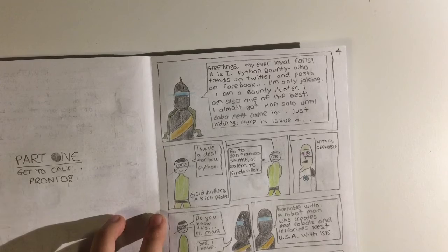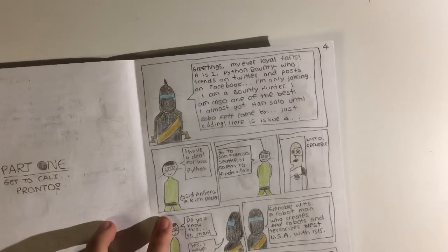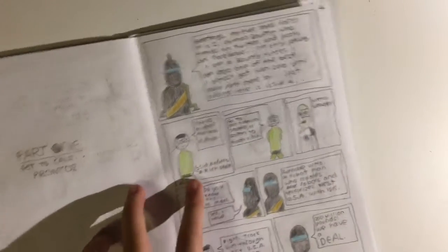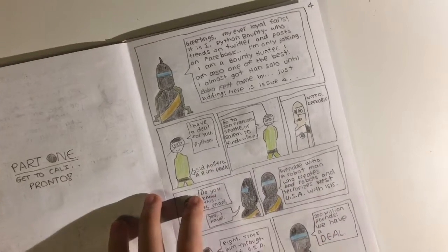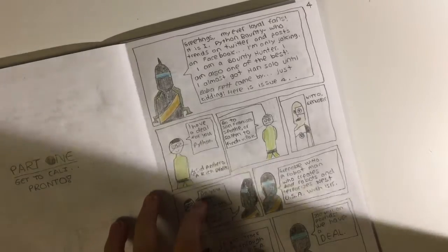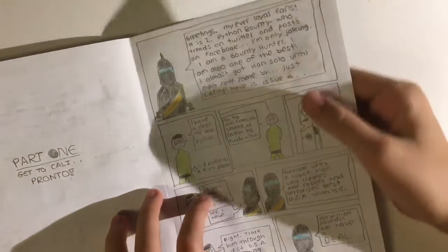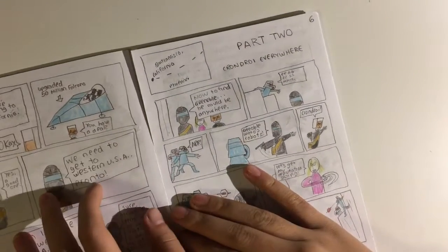Python Bounty is actually a bounty hunter, a sort of superhero working for a person who knows. I would say that this guy Sid, this guy with the green shirt, knows all the bad stuff going on around the world, and he would send Python Bounty to go and get the bad guy. I think that's what Python Bounty is all about.